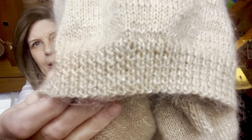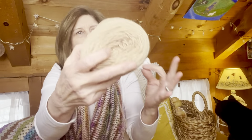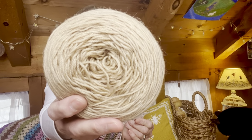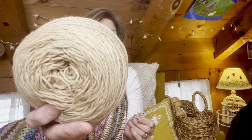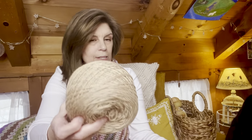And this was a twisted rib, which I really like. It looks so neat, tidy. I'm using one strand of this lovely yarn. This is a 60% superwash merino, 20% alpaca, 20% nylon, 4-ply sock yarn. And it comes with 437 yards.